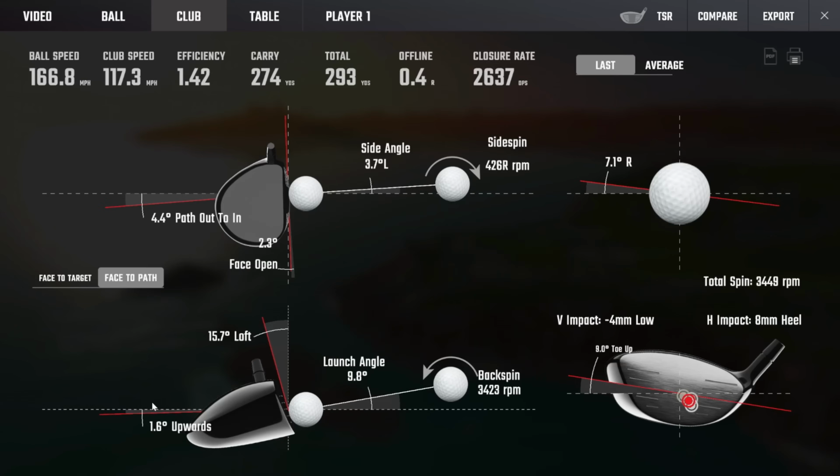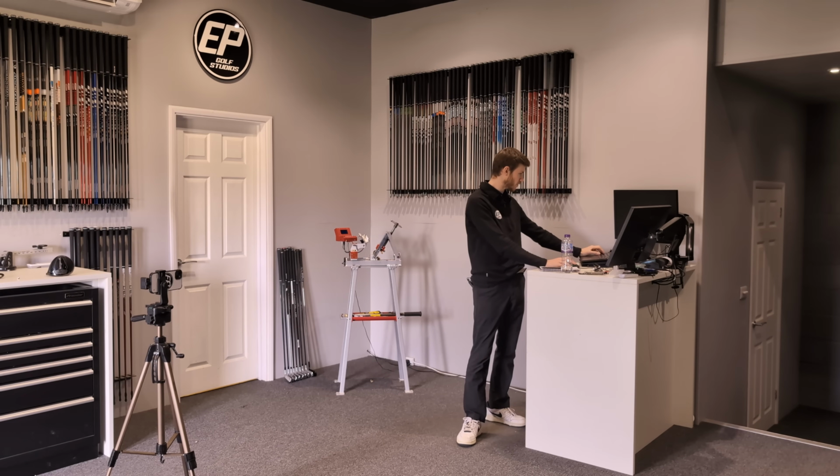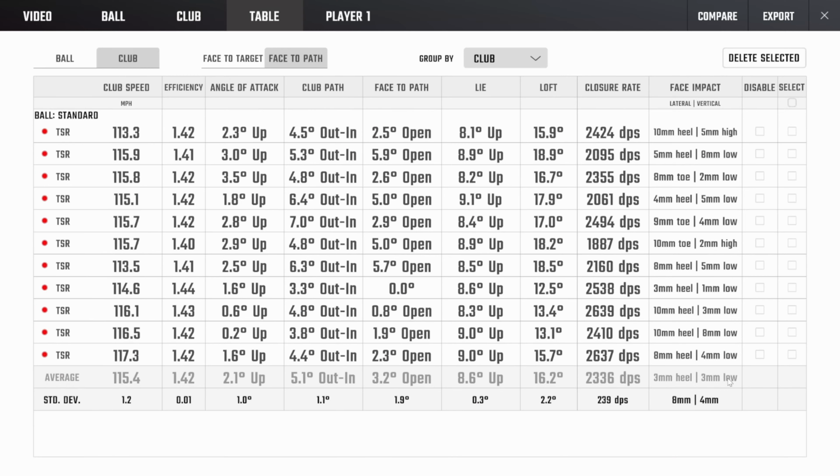We've had a couple of heel, couple of toes, and again, 10-ish launch, 3.4 spin, 117 club, 167 ball. So that's probably the best ball speed so far. But again, it's not getting lows out of it, considering. I mean, average strike, we got 3 mil heel, 3 mil low, which is not bad, to be fair.